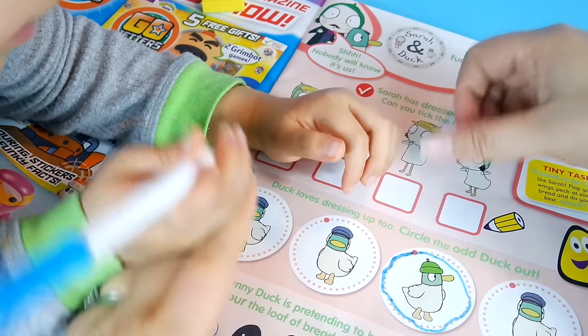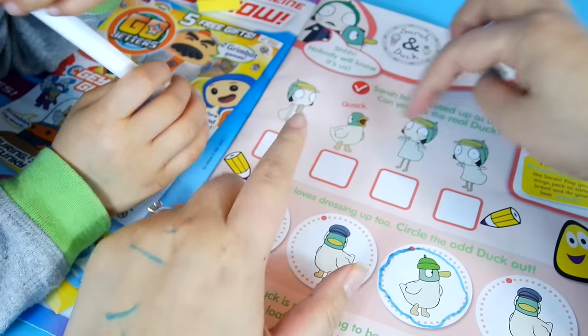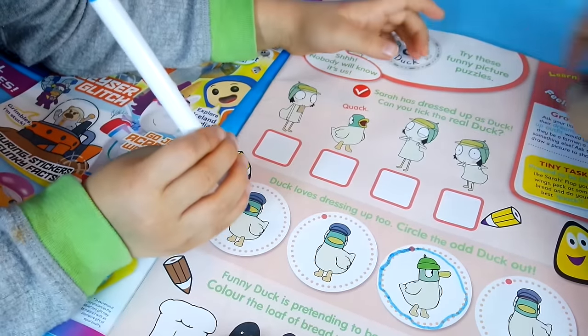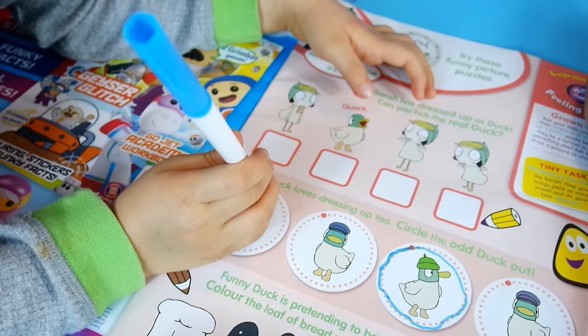Is it this one? Nope, they're fine. This one says, Sarah has dressed up as a duck. Can you tick the real duck? Which one's the real duck? This. You give it a tick. Is that the real duck? That's Sarah dressed as a duck.